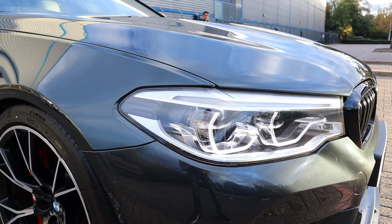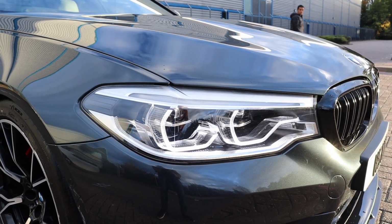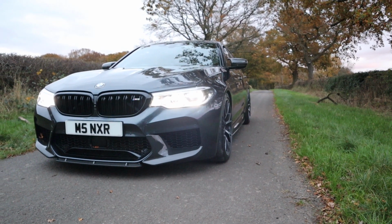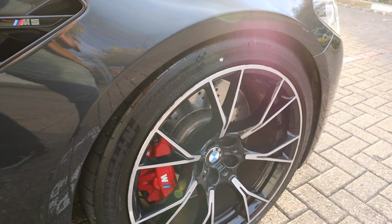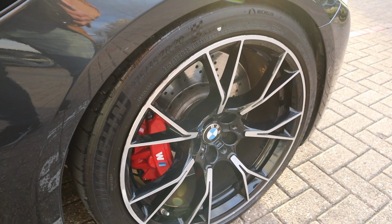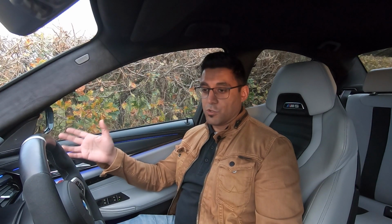Let's just talk about the car from the front end. This is a 2019 pre-LCI car, as you can see from the front end. It has the pre-LCI lights. This is the M5 Competition, so it has all the black grills. Moving around the side of the car, it's got the 20-inch alloy wheels. They're wrapped in Michelin Pilot Sport 4S tyres. Definitely the tyre of choice on this car.